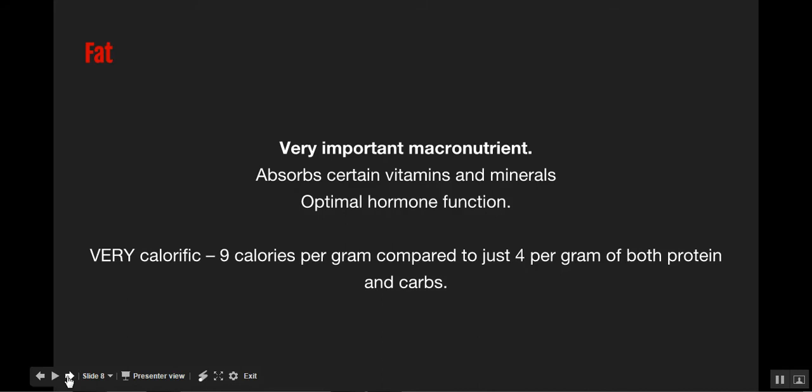Next up, we would calculate your fat requirements, and this is very simple too. We would start with 1 gram of fats per kilogram of body weight. So obviously if you weigh 90 kg, you would eat 90 grams. Now, fat is a very important macronutrient. We need it to absorb certain vitamins and minerals and for optimal hormone function. However, it is very calorific, 9 calories per gram compared to just 4 per gram of both protein and carbs.